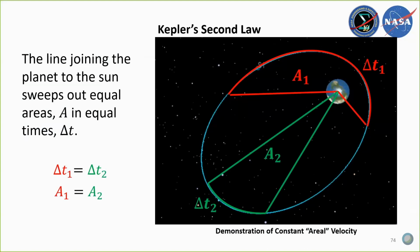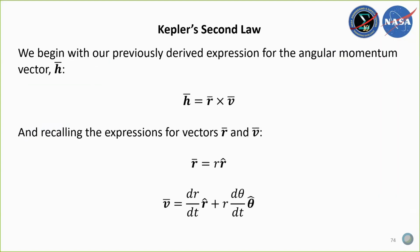of the central body to various points on the trajectory, in this example I've got areas A1 and A2, and they happen to be traversed in the same amount of time. In other words, delta T1 is equal to delta T2. So those are sweeping out equal areas in equal times. It's called constant areal, A-R-E-A-L, not aerial, A-E-R-I-A-L, velocity. It's moving with a constant area per unit time.